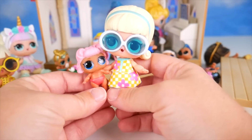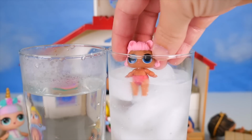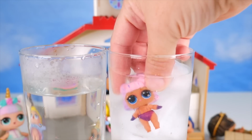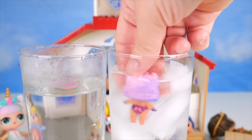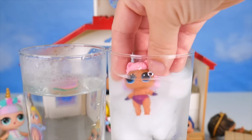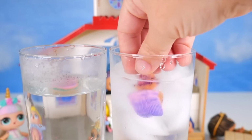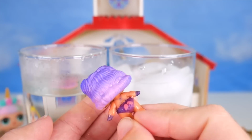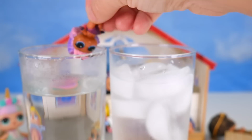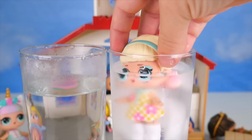Now I think we're ready to see what these two fun guests can do. All right, Lil Angel, we've got some cold water here for you. Going in. I can see through. I can already see some color changing. Wow. Whoa, look at the back of her bottoms. There are little angel wings on there. It's purple. Looks like she's got some little suspenders and gloves. Let me do her hair so we can see that real good. Wow, purple hair. And even a little pink around her eyes. How cute. Our warm water will make it go away. She's back to normal.